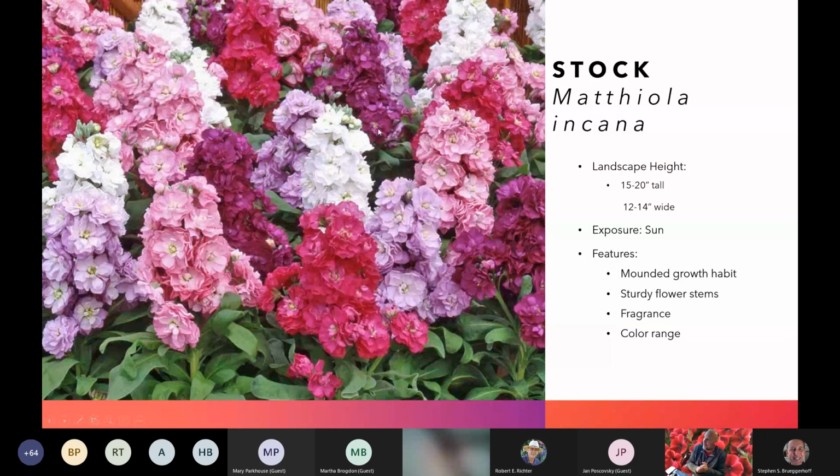So stock, Matthiola, is another one that's going to add some height, some depth to the landscape, and it's got great fragrance. Stock is used a lot in the florist industry as a cut flower. Very sturdy stems, a very good color range.